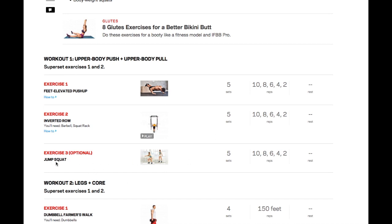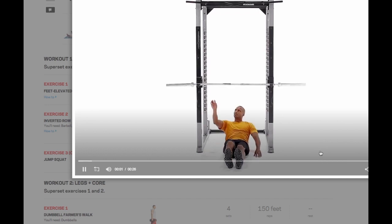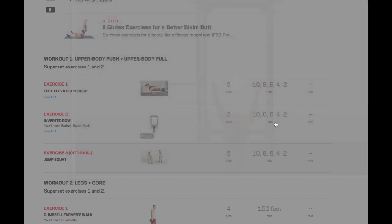Jump squat. Now that's very interesting. I ought to look at that for skiing because of the springiness in the knees to get through the moguls. So inverted row. Now I'm going to have to play this at least a little bit. Okay, so this is the one. Yeah, it's like a pull. Yeah, that's what you have to do. You have to hang properly, or you just turn it into a pull-up. But it's very similar. So that's pretty cool.